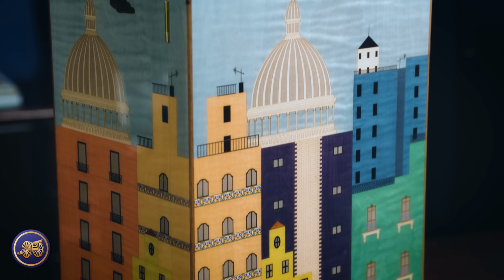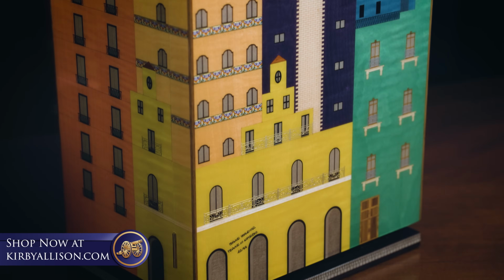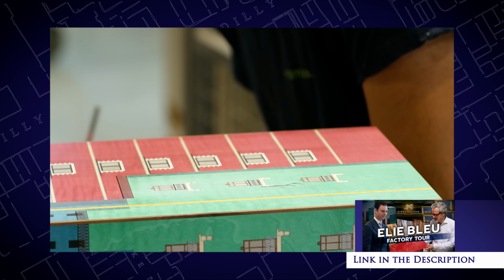Now, one of the characteristics that really sets Elie Bleu apart, in addition, of course, to the beautiful craftsmanship behind their humidors, is their really high-end marquetry capabilities. Amongst all of the humidor makers in the world, even at this level, Elie Bleu really stands alone in their ability to reproduce these incredibly colorful scenes on their humidors. It's almost as though this is a photograph, but it is all done with wooden marquetry or inlaid veneers.